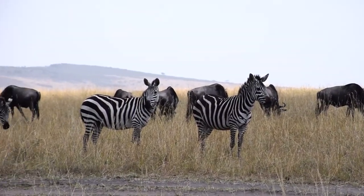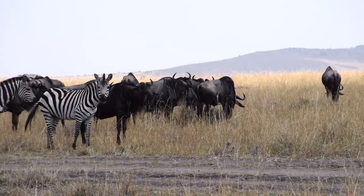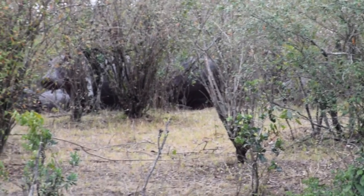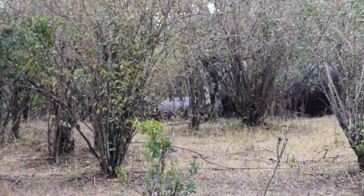Zebras are part of the equid family along with horses and donkeys. Here are some hippos behind the bush to protect themselves from sunlight.